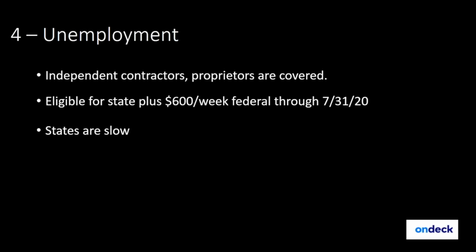But applying for unemployment might be a lot easier, and it might bring you more cash if you're an independent contractor or a proprietor than going for the Paycheck Protection Program. So it's another thing to think about. Do the math, see which provides you with more income, Paycheck Protection Program money or unemployment, and then decide and go with that. So that's number 4.